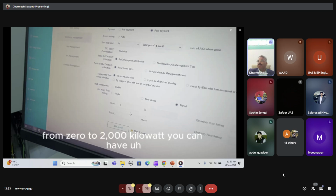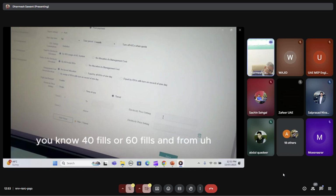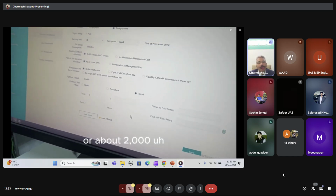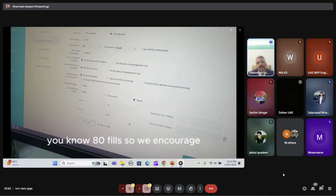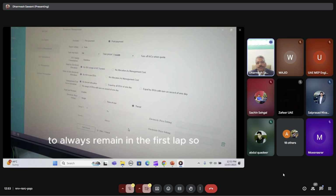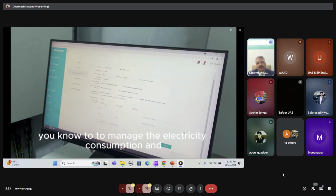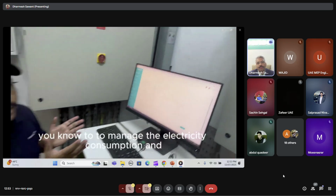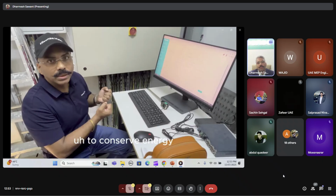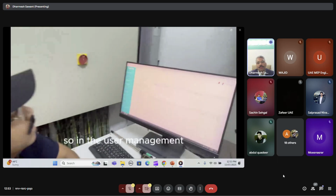From, let's say, 0 to 2,000 kilowatt, you can have, let's say, 40 fills or 60 fills, and from about 2,000, you can have 80 fills. So we encourage people to conserve energy, to always remain in the first slab. So all these features are there to manage the electricity consumption, encourage people to conserve energy, and make it a sustainable building.